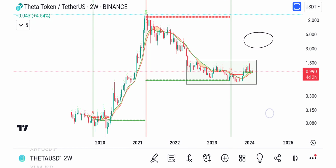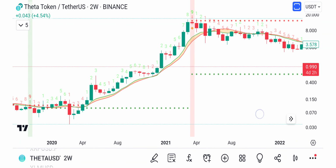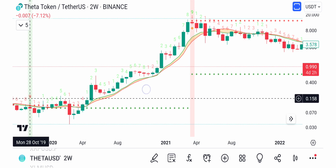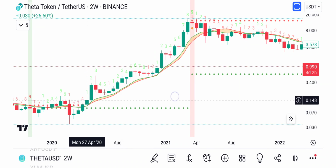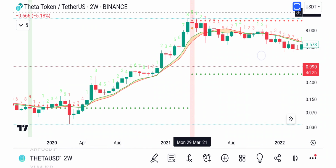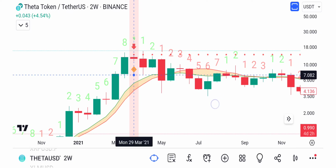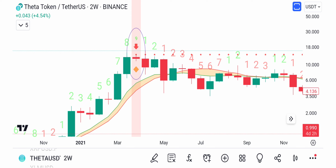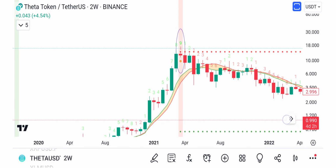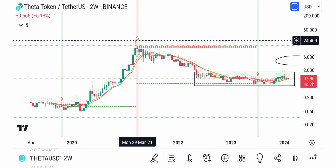And why I really like this 9 is because look at this. If you were following this indicator alone, you had a 9 buy right here. Price came down, right? Took a little while. But once it passed these red dots, it activated. And look at this. The 9 sell right here. This candle, let me highlight it, called the exact top of the Theta bull run, which is absolutely remarkable. So let me zoom out here. You could see this candle right here called the exact top. And it was pretty remarkable, right?